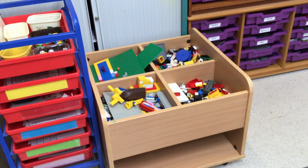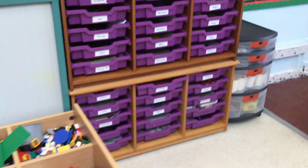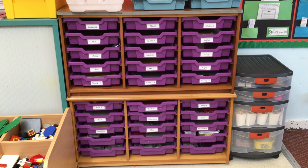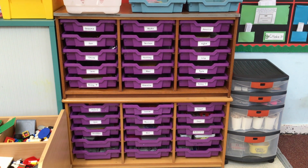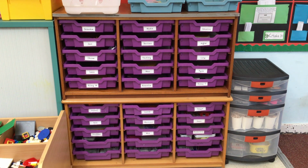Over here we have the Lego and our basic maths facts games. Here are the children's trays where they're allowed to keep their snacks, stuff that they'll need for learning, so they each have a mini whiteboard and a whiteboard pen and a ruler and various other bits and pieces, so they can keep their stuff in there.